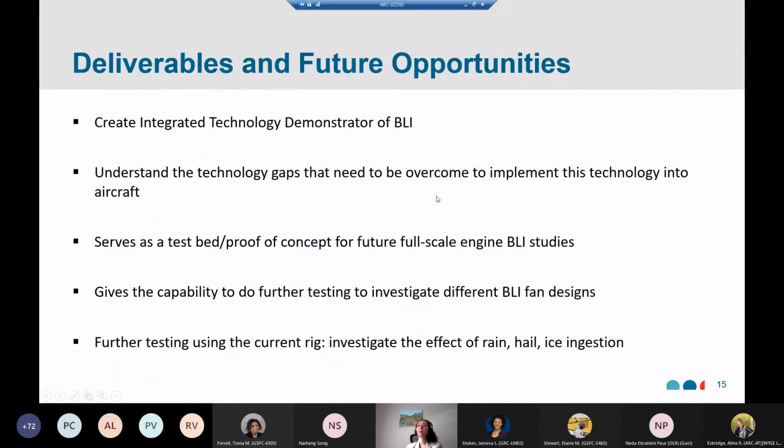So the deliverables and future opportunities of this project can be summarized here. By doing this project, we can create an integrated technology demonstrator of boundary layer ingestion. We understand the technology gaps that need to be overcome to implement this technology in aircraft. This project serves as a testbed or proof of concept for future full-scale engine BLI studies, and also gives the capability to do further testing with the current setup, like investigating the effect of different BLI fan designs, as well as, for example, investigating the effect of rain, hail, or ice ingestion.